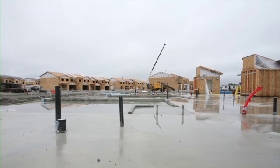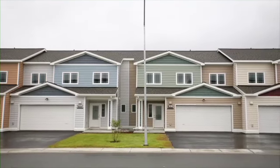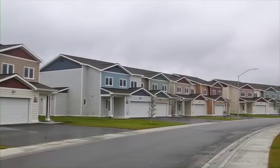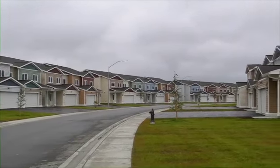Each is hydronically heated with radiant heat downstairs and fin tube baseboard upstairs. Units in every stage of completion, from excavation to occupation, could be seen from any vantage point. The military essentially built a town with a population of 1,500 in 9 months.